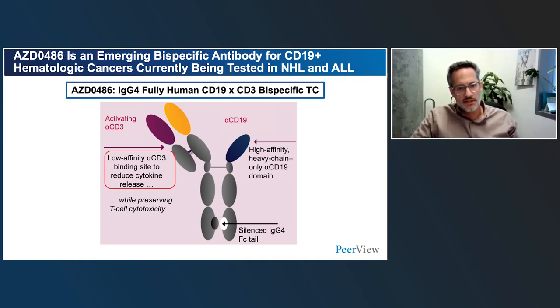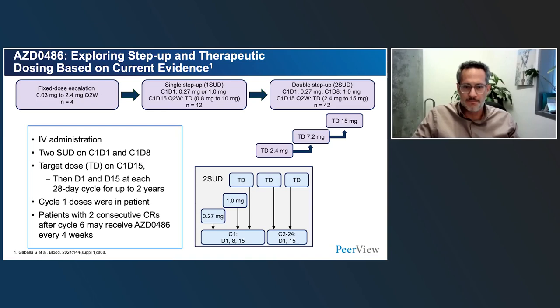It has a low affinity for CD3, and this is designed uniquely to reduce cytokine release and reduce the toxicity of the bispecific while maintaining the potent anti-tumor cytotoxicity. Because of the design, it has a long half-life of 9 to 11 days, so that can support dosing every 2 to 4 weeks, which is an advantage over blinatumomab, which needs to be given as a continuous infusion.